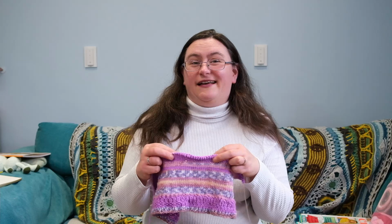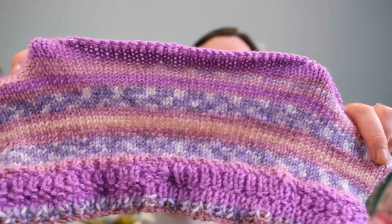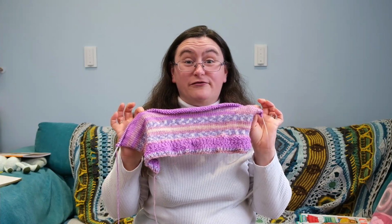Yes, so I'm really proud that she is continuing. Maybe not making as fast progress as I think she wishes she had, but we're so close to a finish. And look how even that stitching is. She's got the tension down really good. So hopefully over the weekend we'll have an FO. So we'll have an FO to show next week in Catherine's Knitty Moments. Yeah, and FO means finished object.